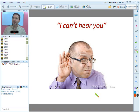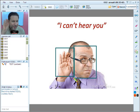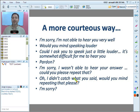Moving on. Sometimes the student's very shy and they say something you can't hear, and the teacher gets this kind of unpleasant face, gives this gesture, I can't hear you, and how embarrassing that must be for the student, whether adult or child. It's really difficult, I think, if a teacher did that to me. So how can we make that more polite?